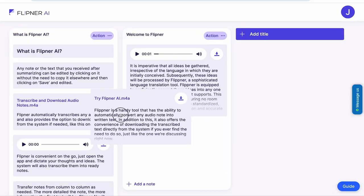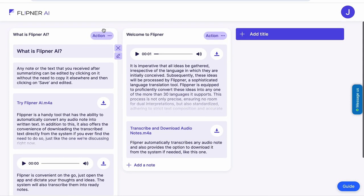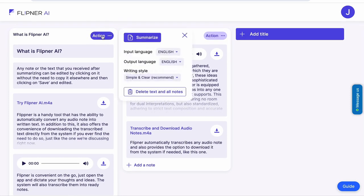Want to see more? Then let's keep going. It's easy to manage snippets and move them around between columns. Once you've got all the text and audio formats in order, Flipner AI can create the final copy. You just got to choose the input and output languages along with the writing style.